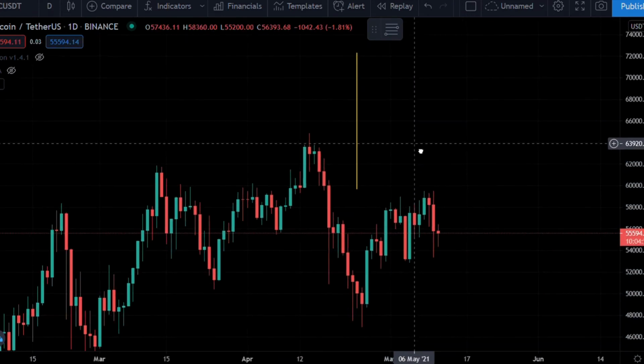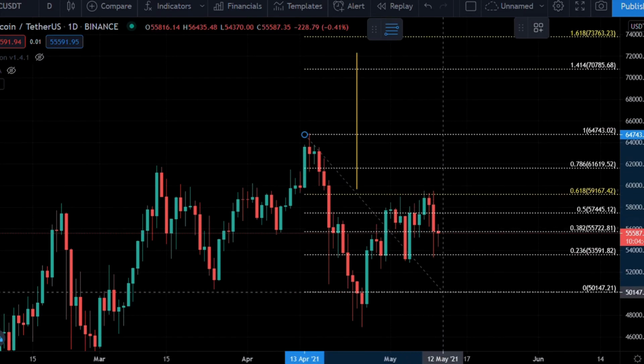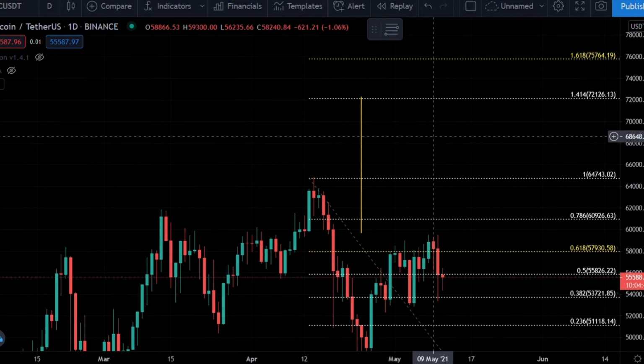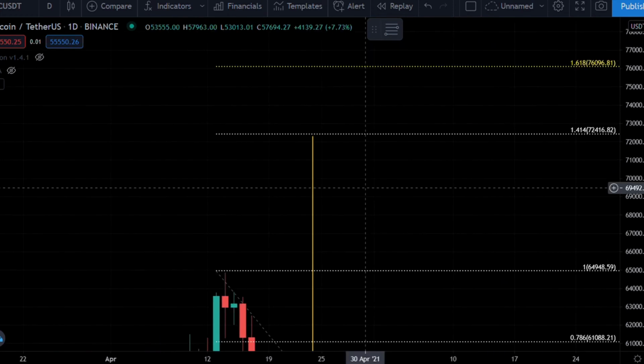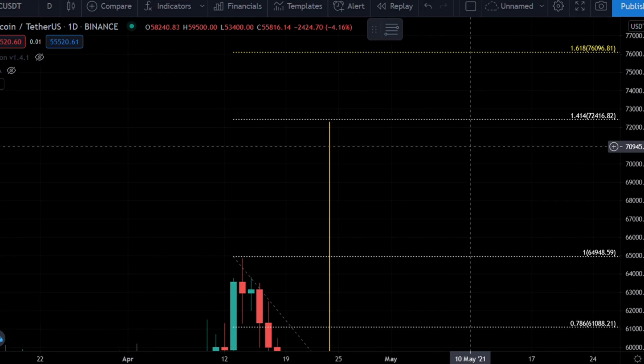If I take the Fibonacci retracement from the all-time high to the bottom of the price correction, being the swing low, we can see we have perfect alignment with the 1.41 area for the Fibonacci. This is the same price target that we have with the symmetrical triangle. So we should be looking out for 72,000. This is clearly an area that all the patterns are flashing bullish for.